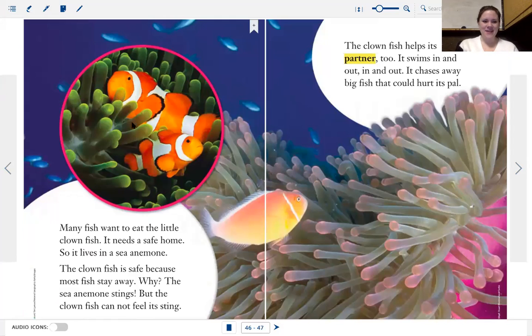You guys recognize them. Clownfish. Many fish want to eat the little clownfish, so it needs a safe home. It lives in a sea anemone. The clownfish is safe because most fish stay away. Why? The sea anemone stings, but the clownfish cannot feel its sting. Clownfish helps its partner too. It swims in and out and in and out, and it chases away the big fish that could hurt its pal. Well, who's its pal? The sea anemone, that's right.